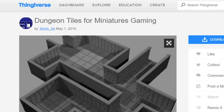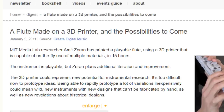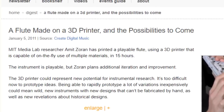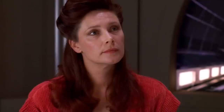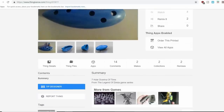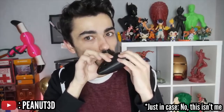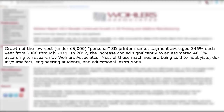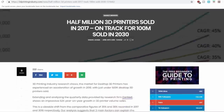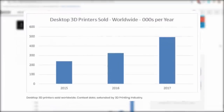3D printable dungeon tiles started back in 2010. To give you an idea of what a headline was like for 3D printing back then, MIT 3D printing a playable flute was newsworthy. Nowadays, I can just print my own little functional Ocarina of Time on a $200 printer. But seriously, relatively few people had access to a 3D printer in 2010 compared to today in 2019, because 3D printers were still a super new and emerging technology that the world was only beginning to discover.